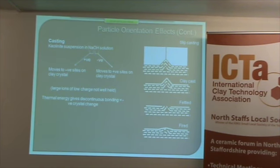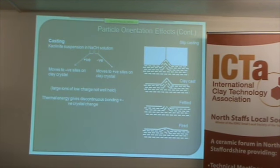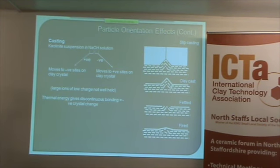The same problem that we had with the pug mill appears, however. You get the clay plates lining up along the surface of the mould, and if the mould joint is not very good, the clay shoots up into the mould joint, and when the cast is removed, you've got a very prominent mould joint section there, which you can fettle away, but because the particles are not all arranged in the same way, when the product is fired, the fired shrinkage of that little section that protruded into the mould joint is a little less than its surroundings.